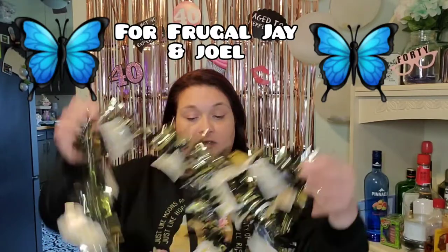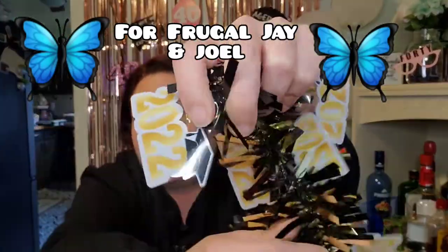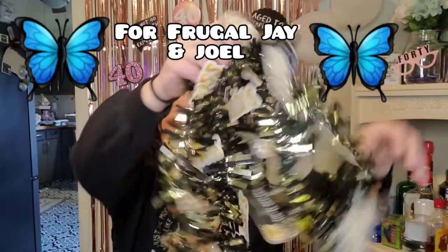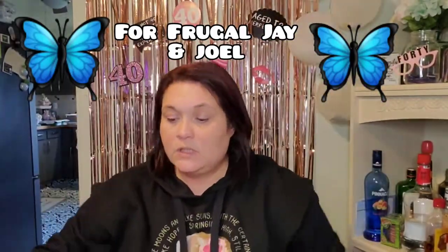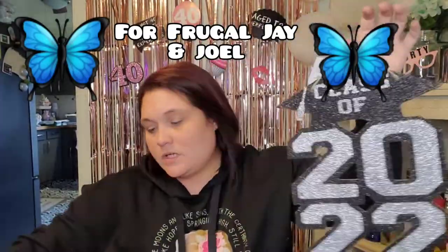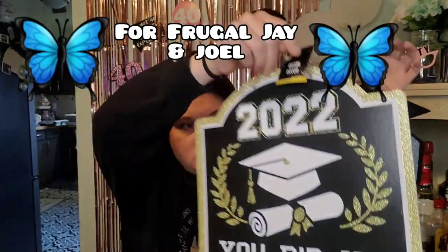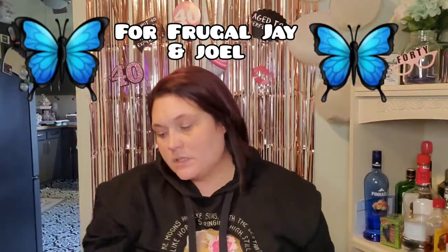I just picked up 1 thing of garland that has the 2022 on it with a little graduation cap. Black and gold. And then I picked up this little sign that says Class of 2022 along with this sign that says 2022, you did it. And then I found this swirl hanging decorations. It's just basically a banner of circles and it says congrats grad, and it has 1 piece that says congrats grad.